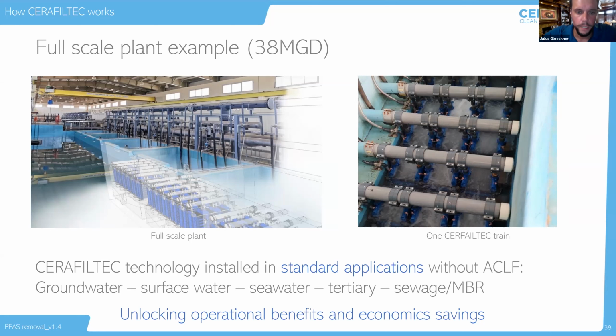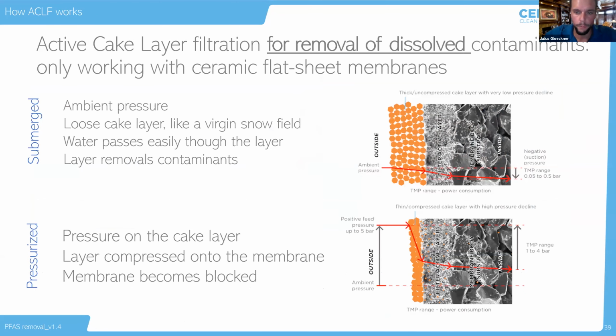Because of the uniqueness of the material, we have a large degree of freedom to incorporate treatment steps combined with the ceramic, as Chris mentioned earlier, combining adsorption directly with the ceramic, and that's really a unique feature of the ceramic flat sheet membrane. And here we're going now into the active cake layer filtration. First of all, why is it called active? Because the layer has an active function. We are bringing something into the water that layers onto the membrane that actively removes contaminants.